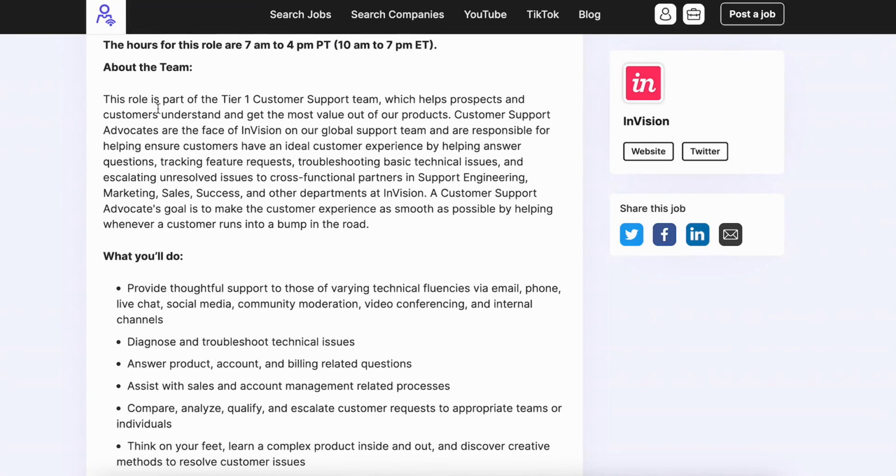Okay, so this one, guys, the role is part of the Tier 1 customer support team, which helps prospects and customers understand and get the most value out of the products. So off the bat, if you have any training experience, if you've coached before, maybe you're an ex-teacher, something like that, guys, if you have just experience actually teaching people and helping them learn, maybe you taught coworkers previously how to use a certain software, that's going to be huge for this one.